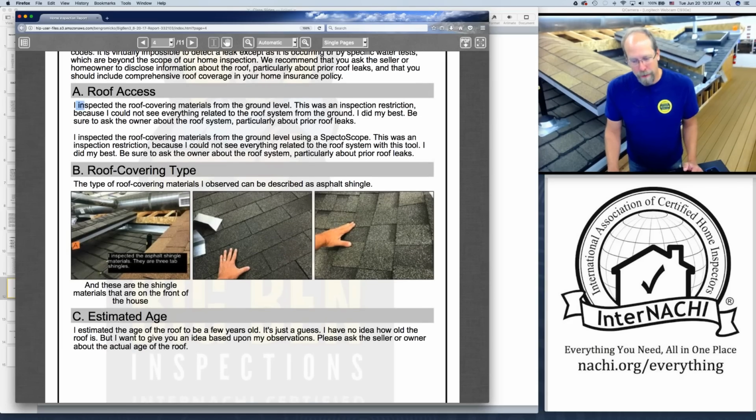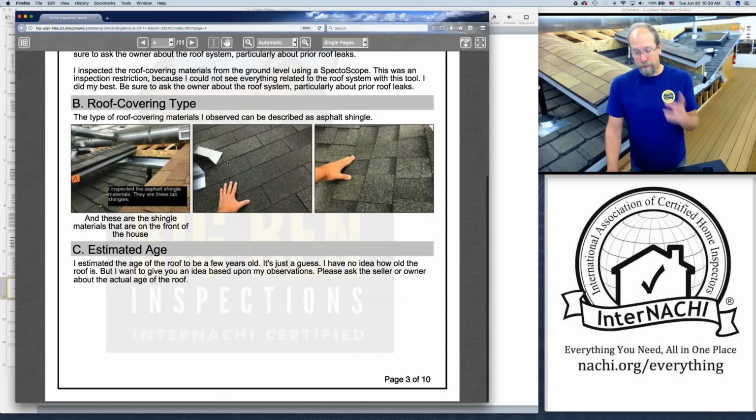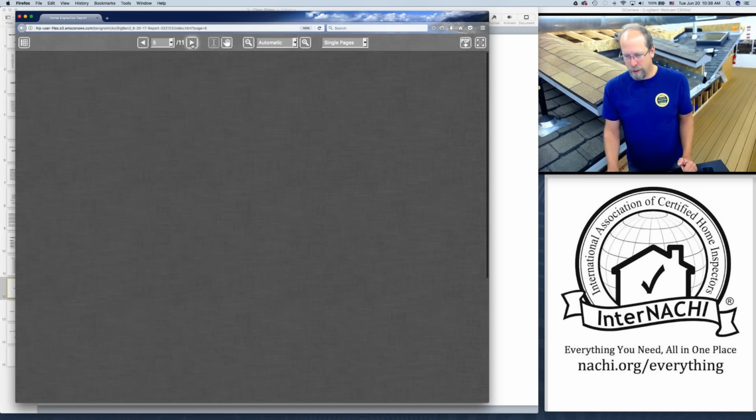So here's a couple of the narratives. I don't know if you remember, but I chose two narratives in my inspection report using a mobile device, two sentences. I inspected the roof from the ground and I used a spectroscope, and here they are here. And then I took a few pictures. Remember, I added text to the picture. There it is there. I also added a caption under that one photo, and I estimate the age.